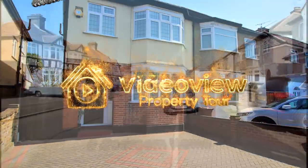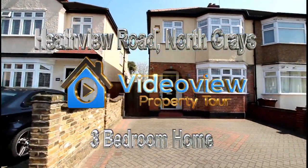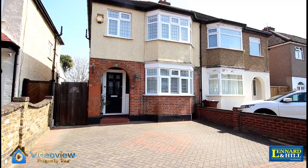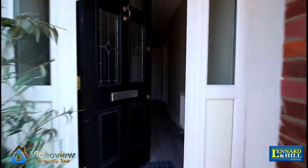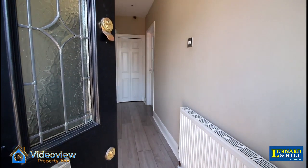Welcome to Video View. Here we're looking at a pretty semi-detached bay-fronted house in Heathview Road within North Grays. There's parking for two on the front, a side gate to the rear, and a pretty brickwork giving a nice entrance into the house. Into the hall.